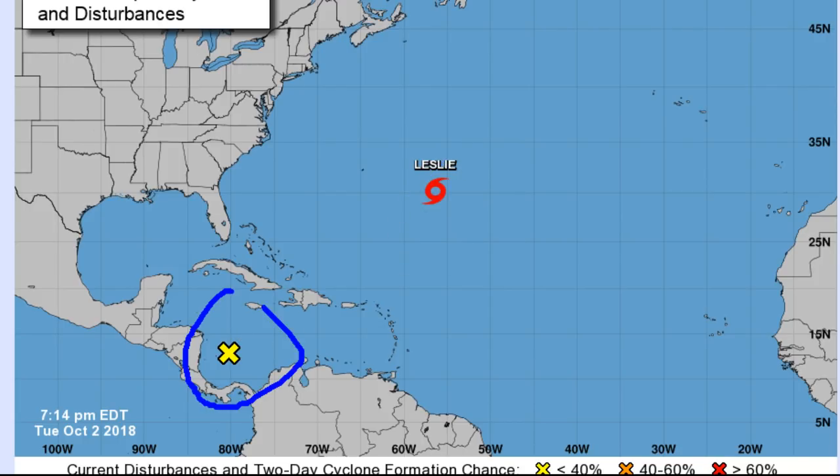However, we're going to be watching this system here in the Caribbean. It's expected to head north as the week goes on, and it's going to hit the Gulf sometime around the weekend into early next week, and we may see a tropical system coming together in that region.